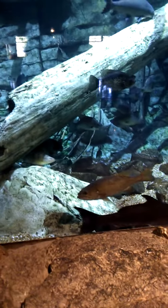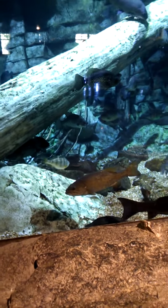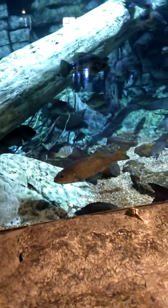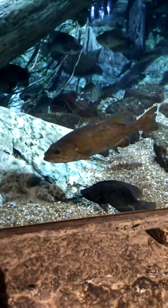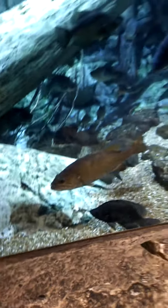That's a smallmouth bass here. Smallmouth bass. You can always tell because they have red eyes. Yeah, they have a red eye. This fish that you can see here is a smallmouth bass. That's another smallmouth bass over there. They have a red eye. Wow.